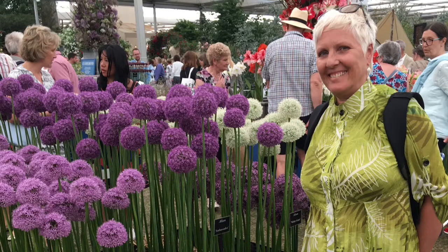And yeah, so I really recommend, if you love flowers and gardening and you want to go and get inspired, then I really recommend becoming a member. And there are a couple of other of the RHS flower shows coming up this year. They're not quite on the same scale as Chelsea, but I've never actually been to any of them, so they're my plans for next year.